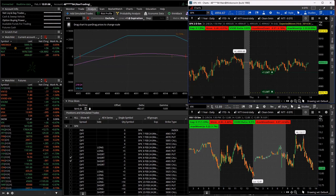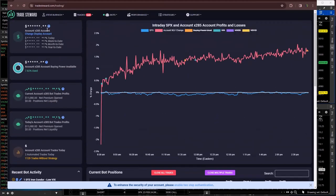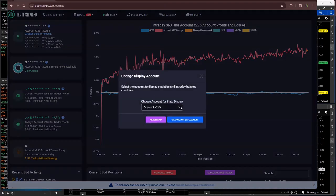So of course, as we all always do as traders, we wish we would have had more on, right? But here's what I've done today. My one DTE Iron Condor hit 45%. That was good for about 3,000. I did the Thursday AM 2-to-1. That was good for 50%, about 2,200. And then in my other account, I did some re-entries.